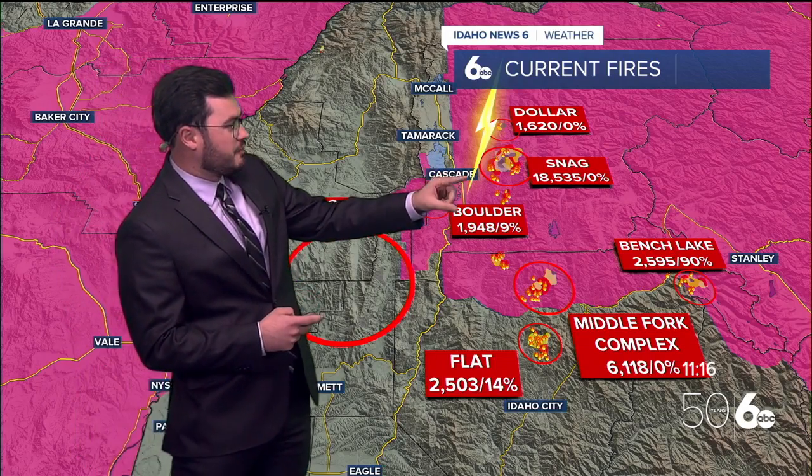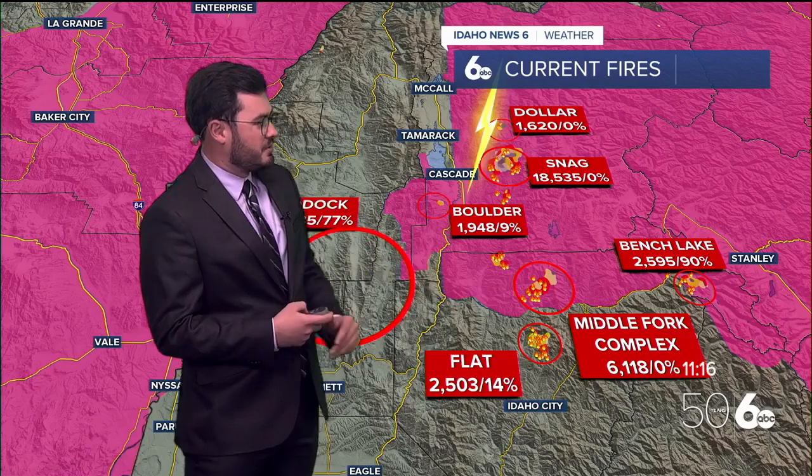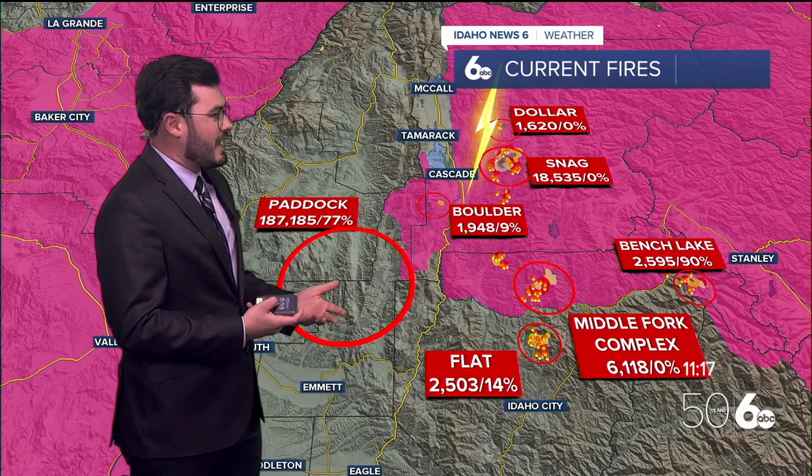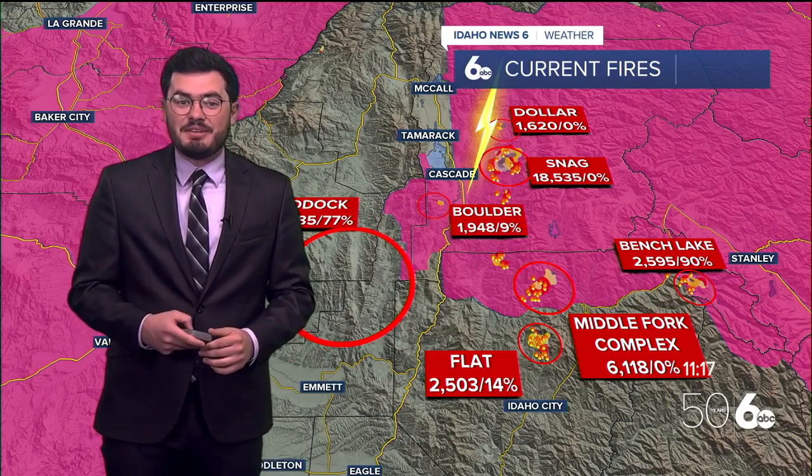77% contained. The Dollar Fire and the Snag Fire, both of those 0% contained. The Middle Fork Complex Fire, 0% contained as well, still producing a lot of smoke. Nonetheless, for the area of the Bench Lake at 90%, one of the longer lasting fires. Hopefully that'll be contained over the next couple of days.